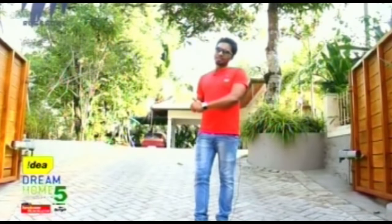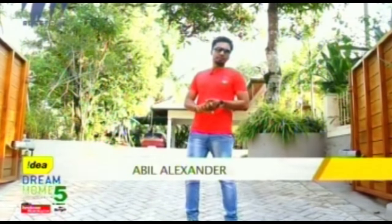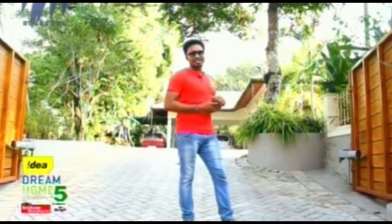Hello friends and welcome to Idea Dream Home Season 5. I'm standing in front of Madhavam house in Chengnasheri. This house is approximately 4,500 square feet, built in the traditional style.